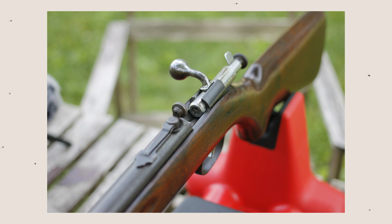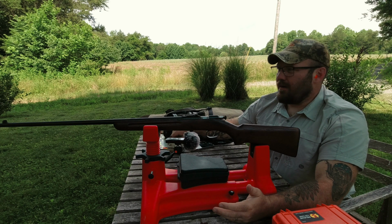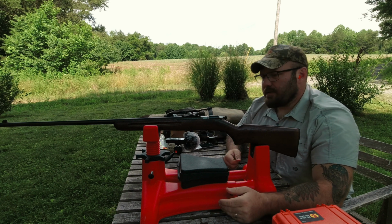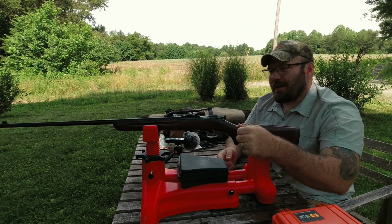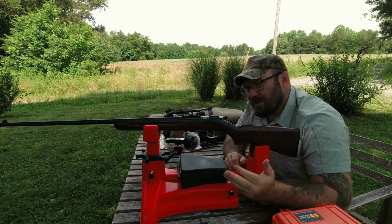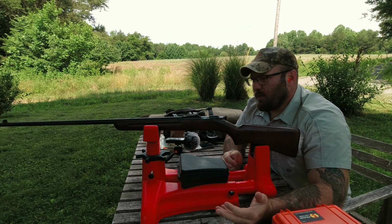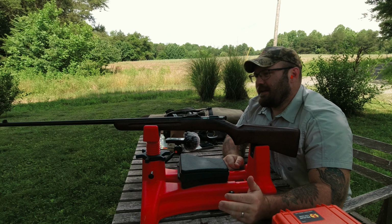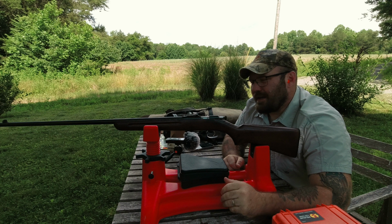The reasons that I bought this rifle. Number one, I like single shot 22s. I like simplicity. I like things that perform well that are simple. So I like single shots. I enjoy operating the bolt, the little cocking mechanism, and the Winchester 68s, or the 67s and the 68s, are pretty accurate for what they are. And the 68 has a really neat peep sight.